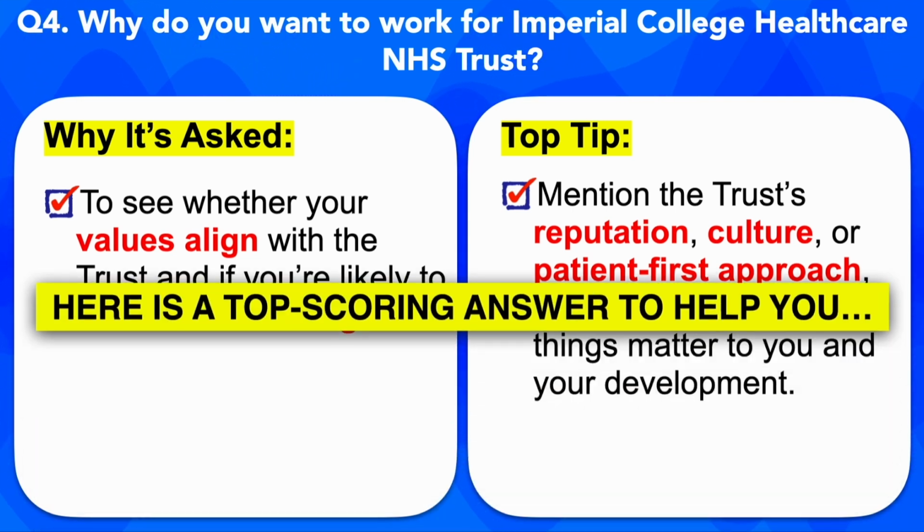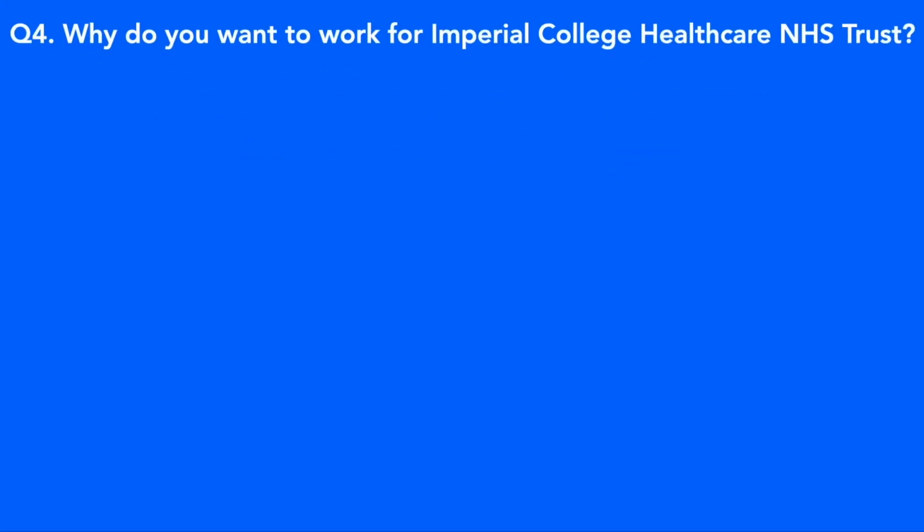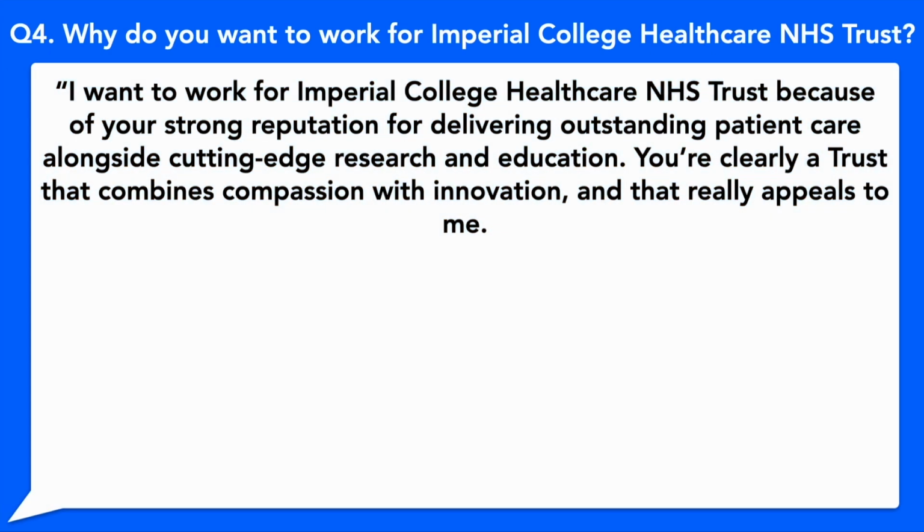Here is a fantastic top-scoring answer to help you. Why do you want to work for Imperial College Healthcare NHS Trust? I want to work for Imperial College Healthcare NHS Trust because of your strong reputation for delivering outstanding patient care, alongside cutting-edge research and education. You're clearly a trust that combines compassion with innovation, and that really appeals to me.